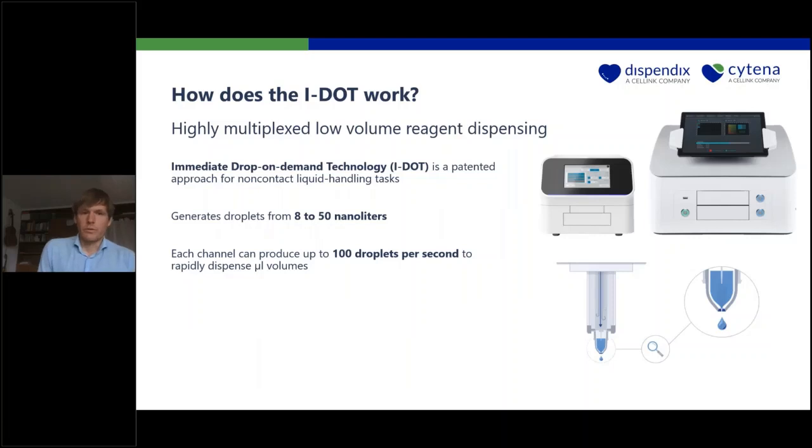Now let me also briefly introduce you to the IDOT, which is a benchtop instrument for low-volume reagent dispensing. The IDOT technology allows to generate droplets using a well-controlled pressure pulse that is applied to a liquid well with a small hole on the bottom, which you can see in the schematic on the lower right side. The IDOT comes with 8 of such channels, which can generate droplets with volumes between 8 and 50 nanoliters, and volumes in the microliter range can be easily addressed given that droplets are generated with frequencies of 100 Hertz.